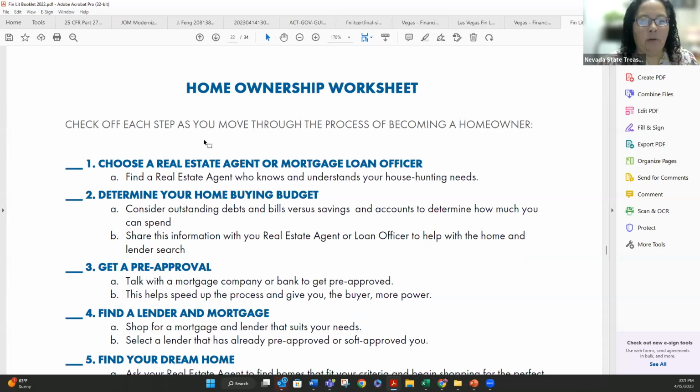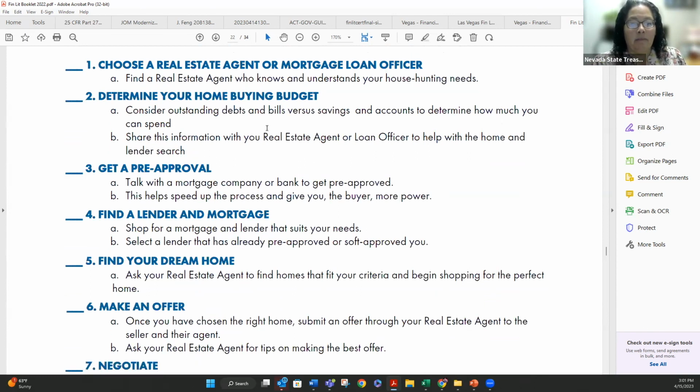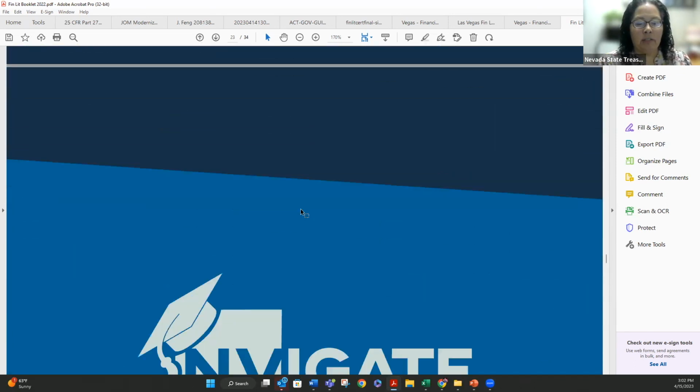And then here was a home ownership checklist. You check off each step as you move through the process of becoming a homeowner. So here's a step-by-step list of what they need to do. Choose a real estate agent, determine your home buying budget, get a pre-approval, find a lender and mortgage, find your dream home, make an offer. It has all the different steps, a worksheet of what they need to do, a checklist.